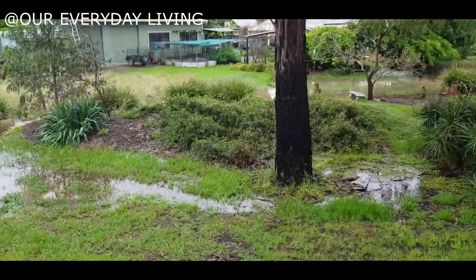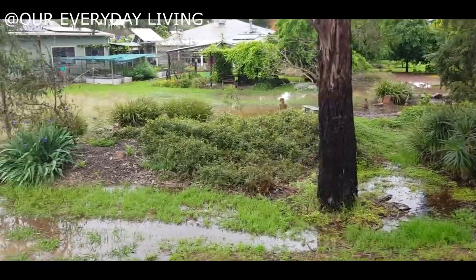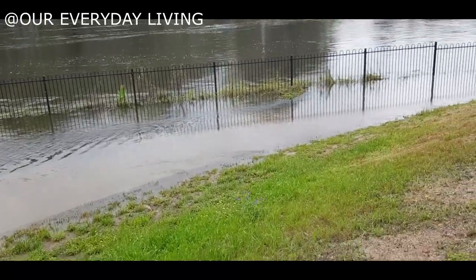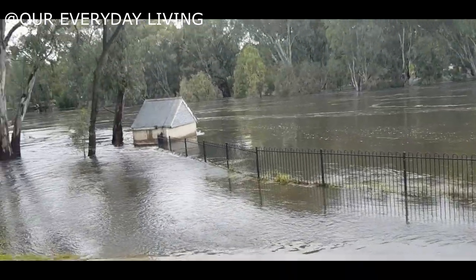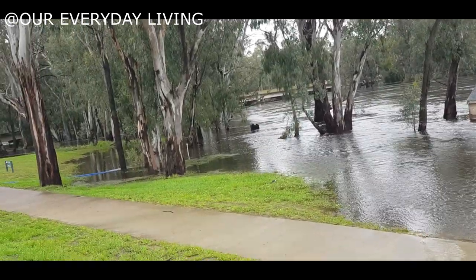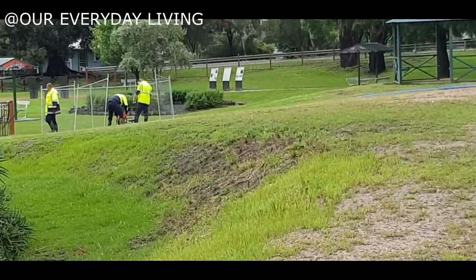This poor fella's backyard's flooded. Man. Still got a fair way to go towards the top of the levee bank. Like, you're looking probably another 2 meters. The old pump shed, I think that was an old pump shed there, not sure. They just turned the pump off. Oh, they're refueling it. The boys over the back over here. They're refueling.